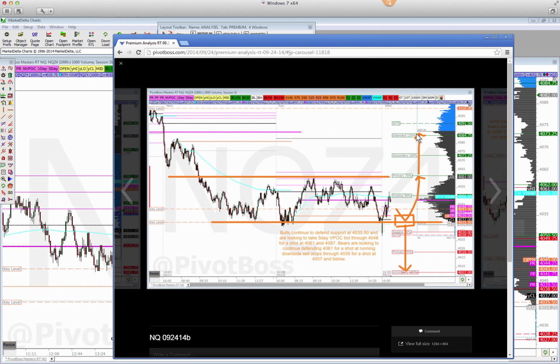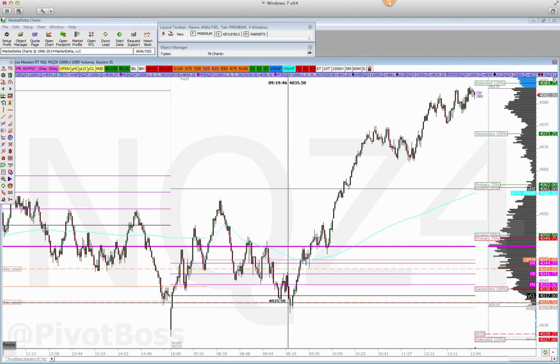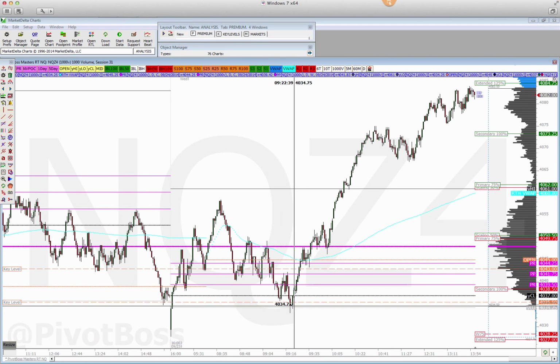What did I say? 87. 87 was the top of 5-day value, which is now shifted down. But clearly we've gotten there. So if you look at the real chart, here's 40.35s. You get down there, you test it, you get a huge buy imbalance that comes in. That's that volume bar right there. That's a huge buy imbalance.